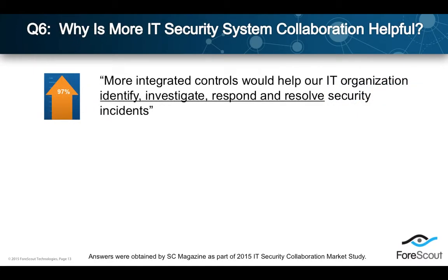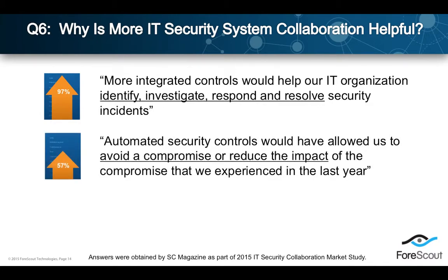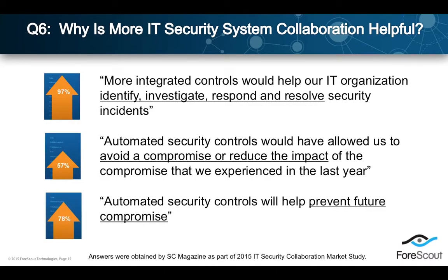Okay, now let me present some other results of the survey. We went on to ask respondents, why is more IT security system collaboration helpful? And we received a variety of responses. 97% said that more integrated controls would help identify, investigate, respond, and resolve security incidents. 57% said that automated security controls have allowed or would have allowed their organization to avoid a compromise or to reduce the impact of a compromise that they might have experienced in the last year. And a little over 75% said that more automation would help prevent future compromise. Now, these answers were not mutually exclusive, and that's why the totals add up to more than 100%.